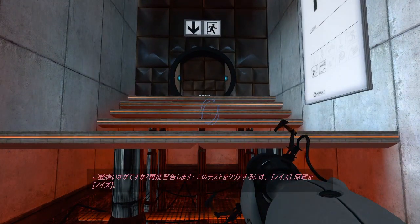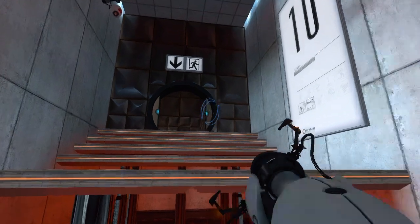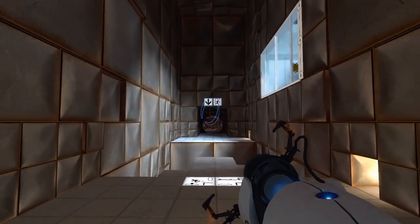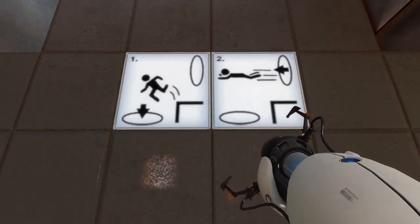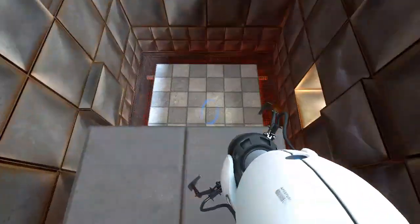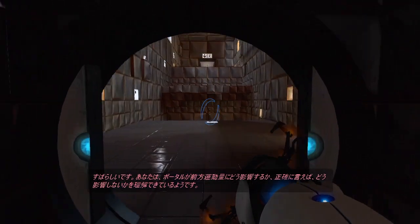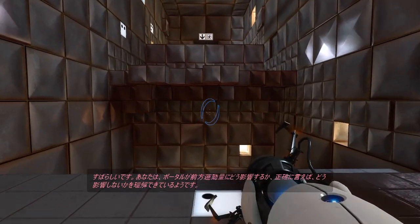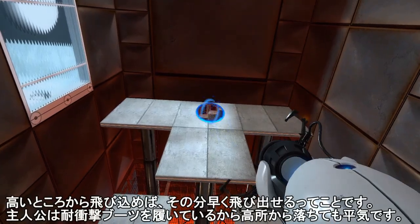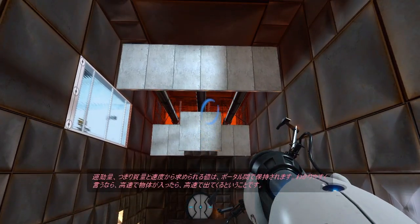Hello again. To reiterate our previous warning, the test with momentum was an absolute flop. Spectacular. You appear to understand how a portal affects forward momentum, or to be more precise, how it does not. Momentum, a function of mass and velocity, is conserved between portals.